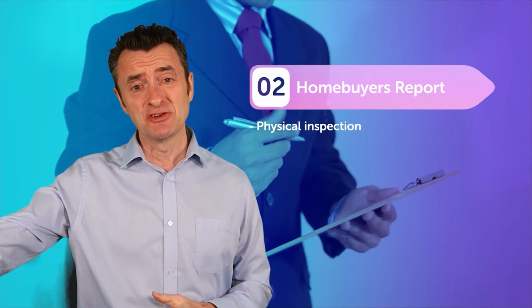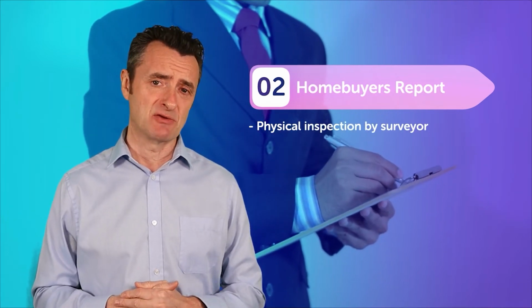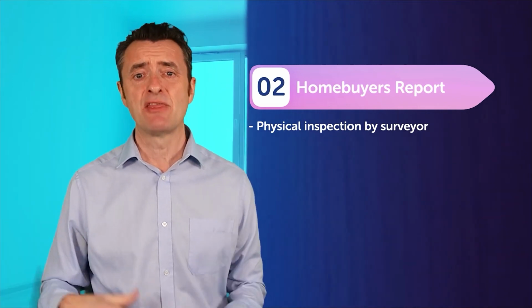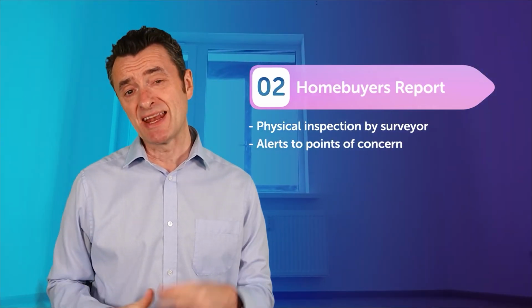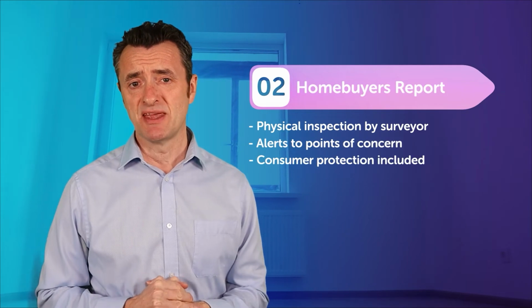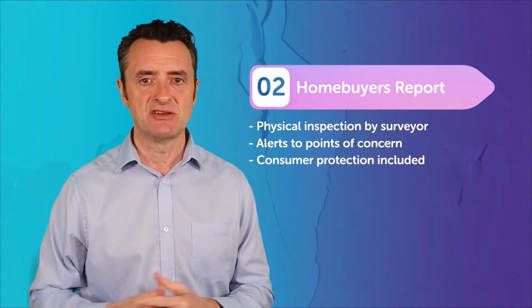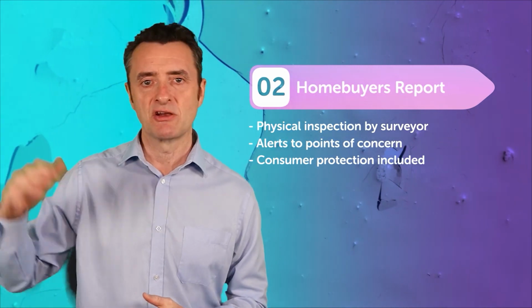Level 2 is a home buyer's report, where someone actually physically does go out to inspect the property. That's usually outsourced to a local valuer. They'll go out and inspect each room, and they'll alert you to anything that's wrong with the property. And you do get some consumer protection with this. So for example, if the surveyor fails to mention the damp patch in the corner of the kitchen or the big crack up the side of the house, then you have got some redress there.